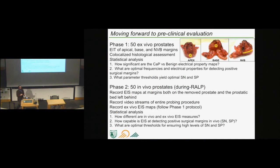Our plans moving forward here, we have basically 2 phases. We're going to get 50 ex vivo prostates. So a lot of the stuff I've been doing is we get these prostates after surgery, and we evaluate the technology. And so we're going to look at these technologies by looking at the different margins on the prostate. We're going to try to determine threshold values that we can use for actually denoting cancer.